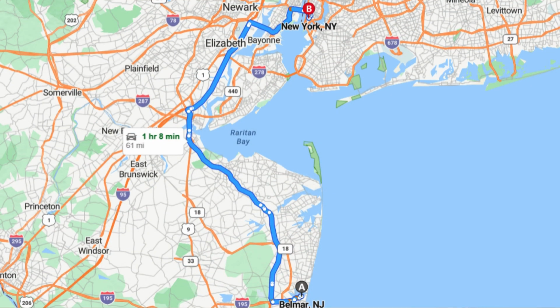Point number two is going to be commute to work. Most importantly, you can get to either New York City or Philadelphia. It's one of the great parts about living in Belmar. Starting with New York City real fast, if you want to drive yourself, it's going to take you anywhere from about an hour and a half, I'd say, up to possibly 2 hours.